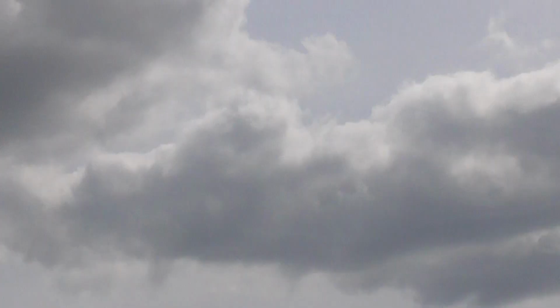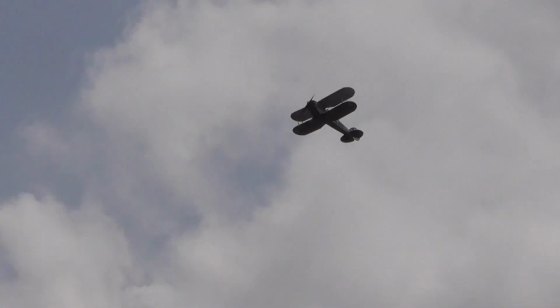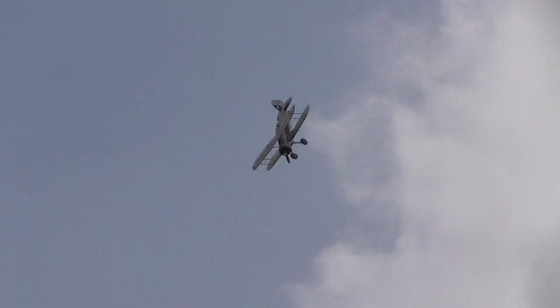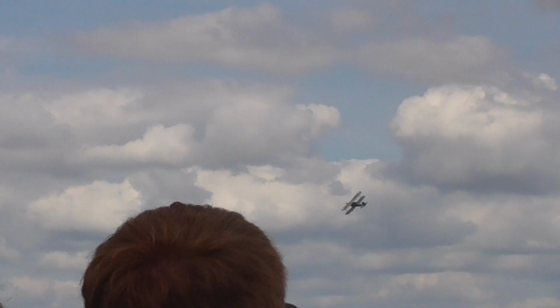When looking at a biplane, you have the feeling that you're looking at an old piece of engineering, incapable of high speeds and slowly climbing. And in fact, with the Gladiator, this is absolutely untrue. For a biplane, it's a fast aircraft, and of course, as a biplane, it's very, very maneuverable.